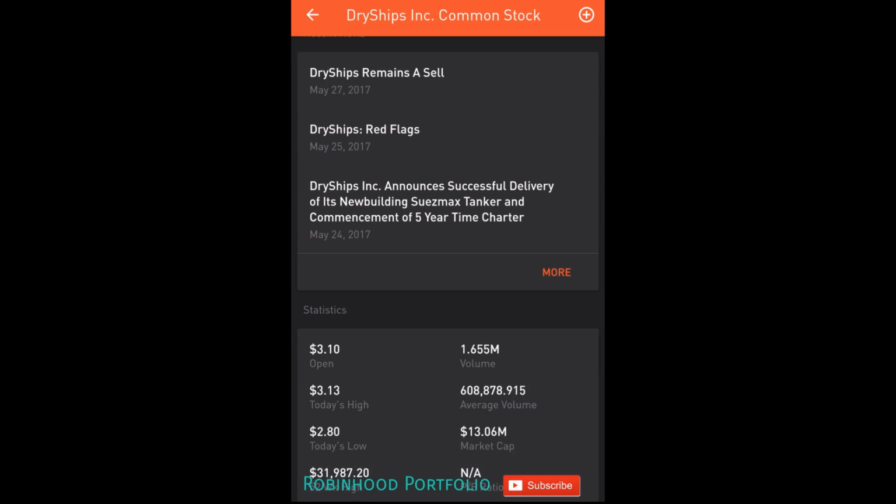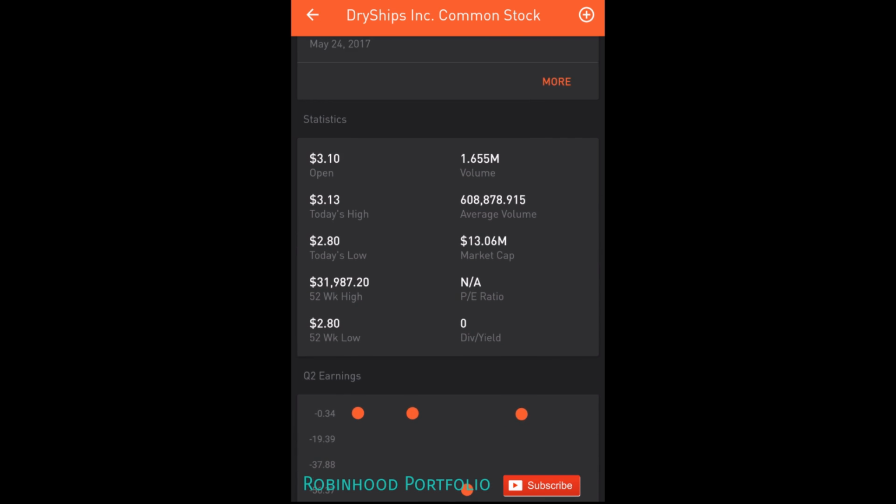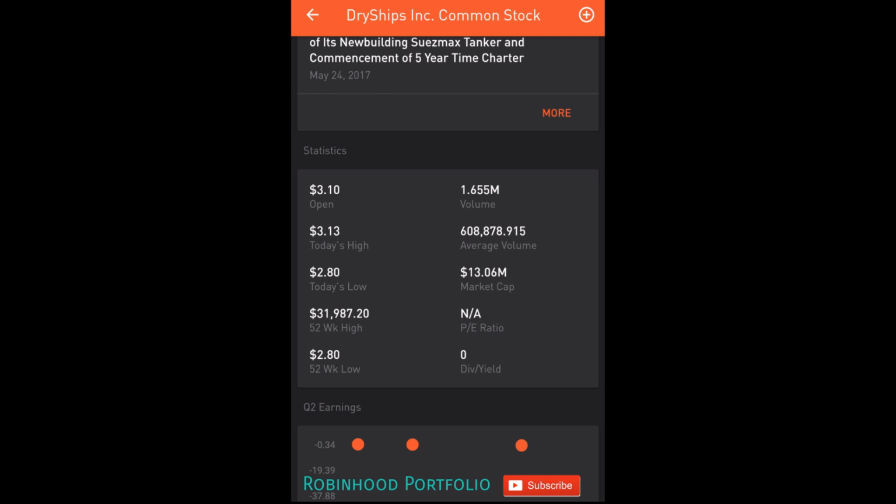The other way of identifying pump and dump scenarios is with volume. So this particular stock, for example, is currently trading at 1.655 million. But let's say this stock was historically trading 200,000 to 300,000 shares per day, and all of a sudden it's trading 1.6 million shares per day.